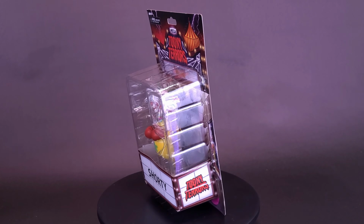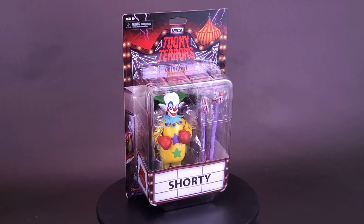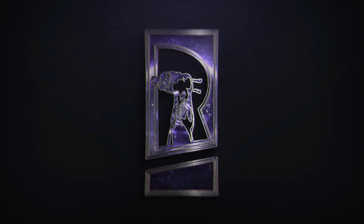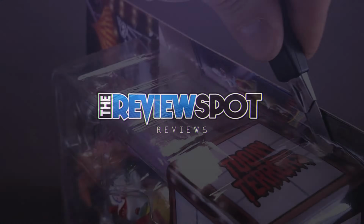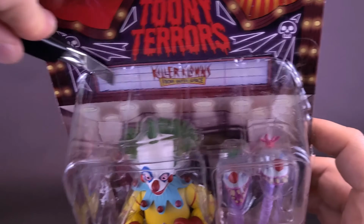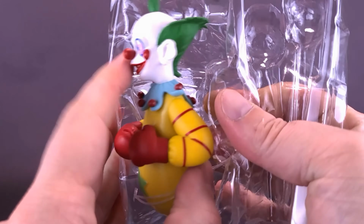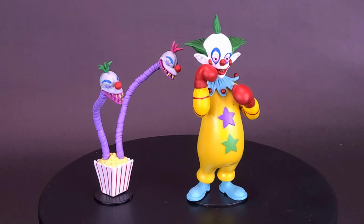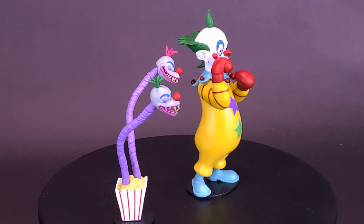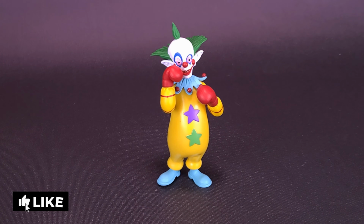Spend your Saturdays with slapstick and cereal. Here's your look at the brand new NECA Toys Toony Terrors Killer Clowns from Outer Space Shorty. Bring the fun of Saturday morning cartoons to your horror collection with these adorable little creeps. Pick your favorites or collect them all and make every day Toony Terror time. Who knew bozos with balloons were part of a balanced breakfast?